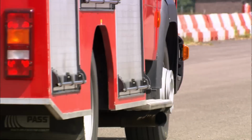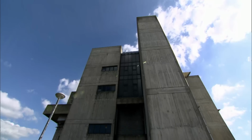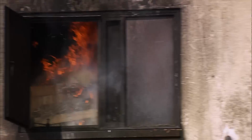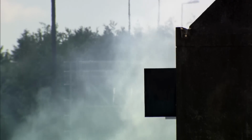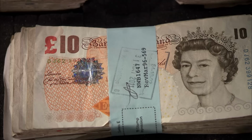Today, our team's challenge is to build a fire engine. They will have to race round a course, putting out fires along the way, in the hope of getting to the safe for the chance to win £5,000.